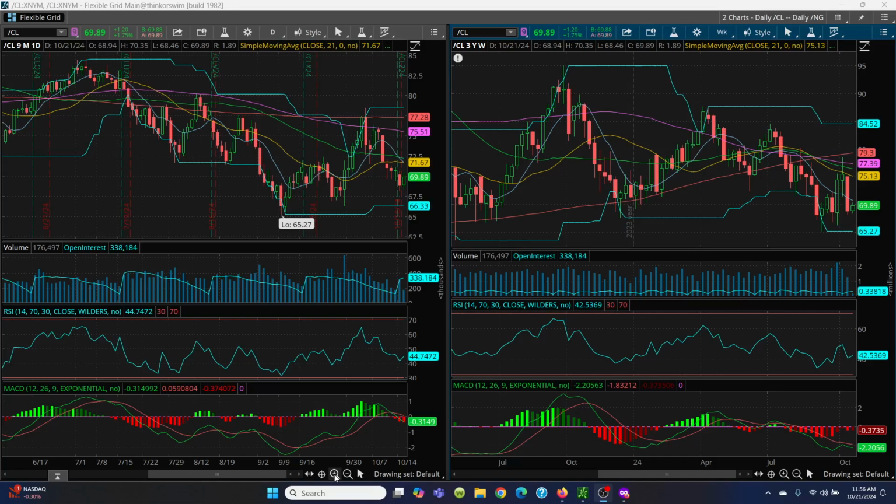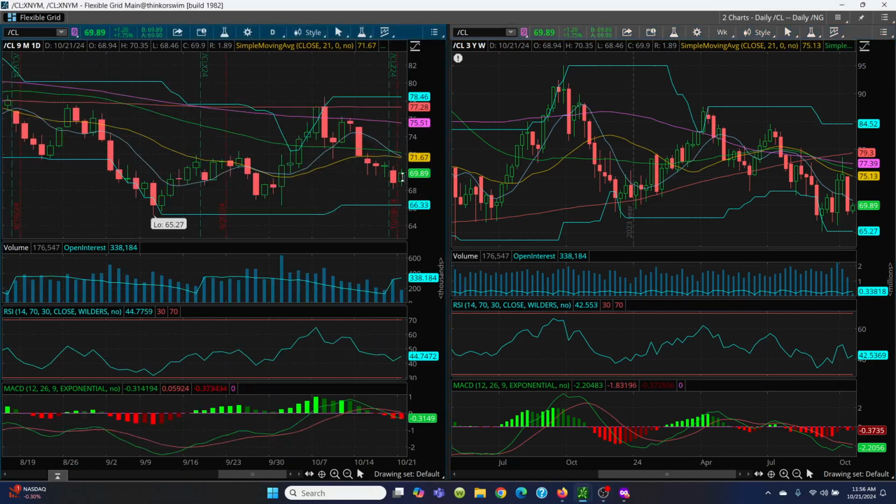Now you can see today it's pretty much a nothing burger, okay? We have what they call an inside day. The high and low are inside of Friday's high and low. So that's what we're trading against, Friday's candle. Look at the downside: what we're looking for is 68.17. As long as you hold that, you're good. You can go sideways to up.